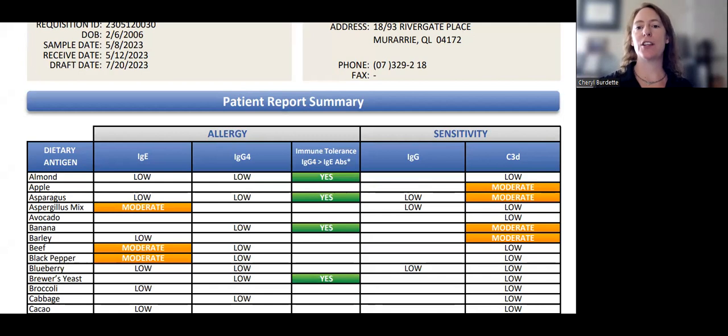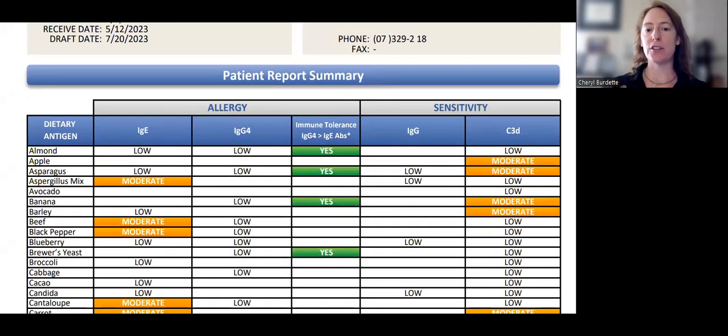I wanted to share with you some exciting changes that we've made to the look of the report. I love being at a place where we're responsive to what people are asking for. And one of the things that you reached out to us and said is we'd really like the summary to just be a little cleaner, more simple, easy to read.